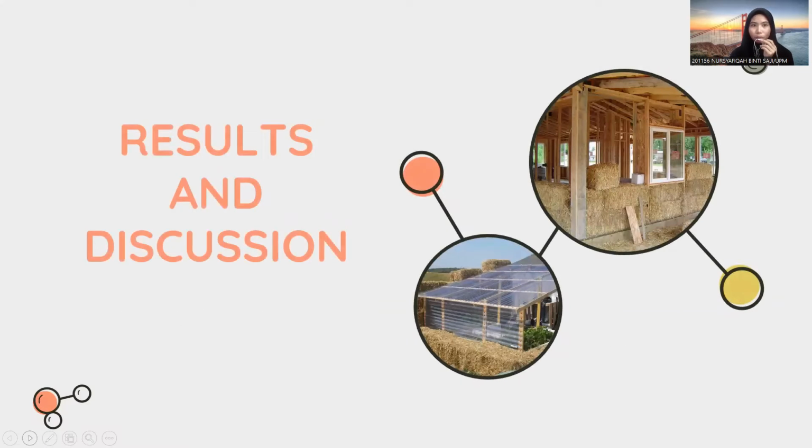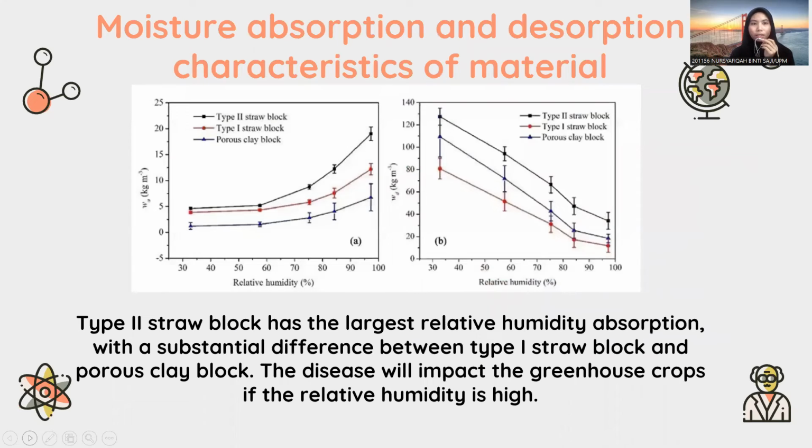Now I will present about the results and discussions for the straw block in the greenhouse. First is the moisture absorption and desorption characteristic of material. Based on this diagram, we can see that straw block has the largest relative humidity absorption, so it is a good material for the greenhouse.